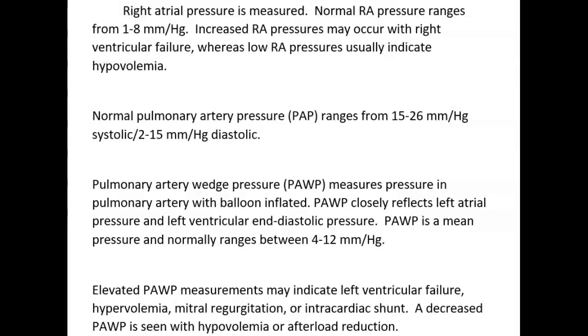Right atrial pressure is measured by a pressure sensor on the catheter inside the right atrium. Normal right atrial pressures range from 1 to 8 millimeters of mercury. Increased right atrial pressures may indicate a right ventricular failure, whereas low right atrial pressures usually indicate hypovolemia. Normal pulmonary artery pressure ranges from 15 to 26 millimeters of mercury systolic over 5 to 15 millimeters of mercury diastolic and is constantly visible on the monitor. The tip of the catheter can sense pressures transmitted from the left atrium, which reflect left ventricular end-diastolic pressure. The pressure measured during balloon inflation is called the pulmonary artery wedge pressure.